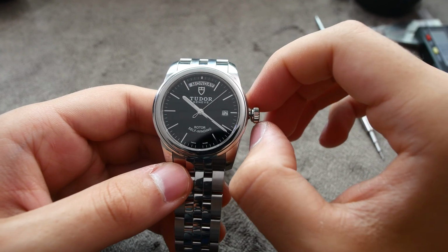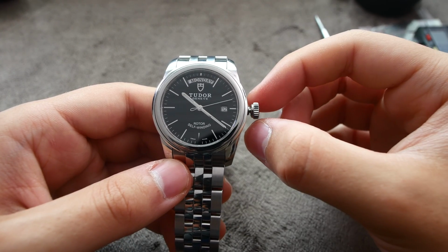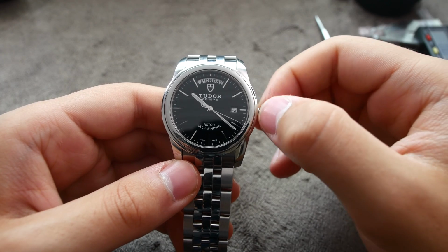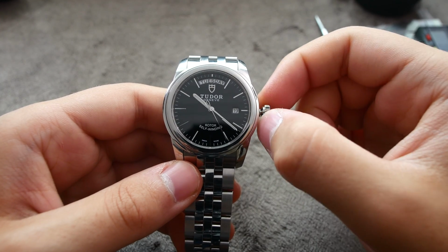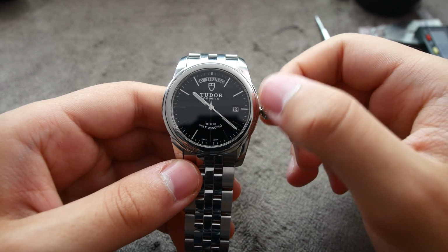So if you pull the crown out to the first position and you turn the crown clockwise, you will change the date, as you can see there. And if you turn the crown anti-clockwise, you will change the day. So very simple, quick set date and day.